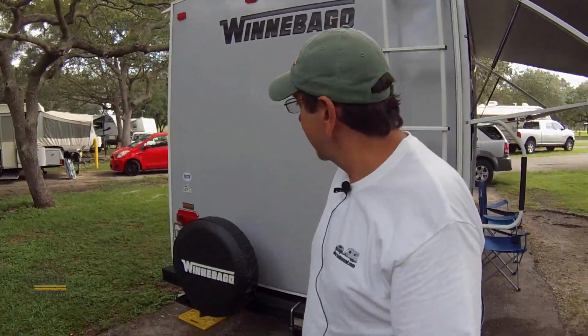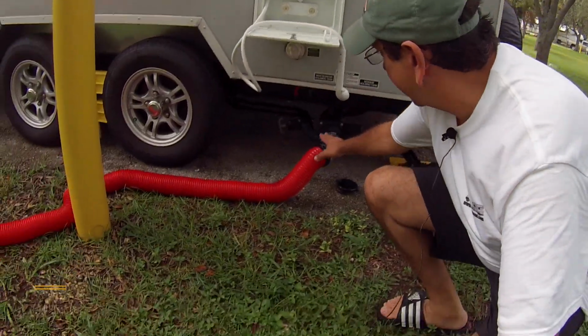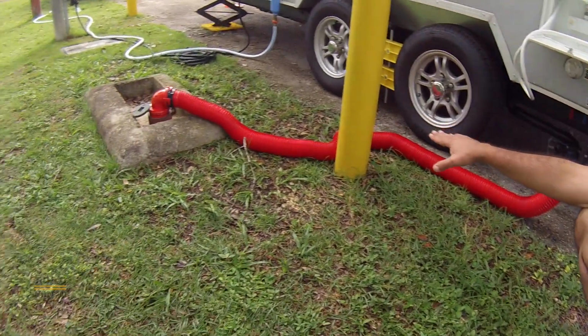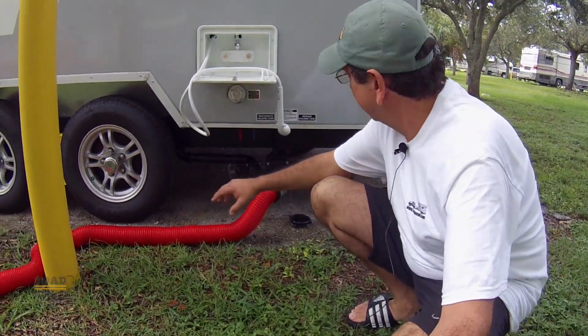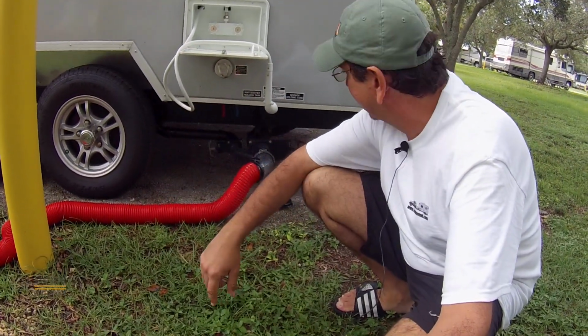Okay, another annoyance is this, where we dump our tanks. It doesn't really have enough incline for gravity to do its thing sometimes. So I would have preferred if they put it high. I know it's a low trailer, it's a small trailer, so as I said before, it is what it is. Now, let me show you inside.